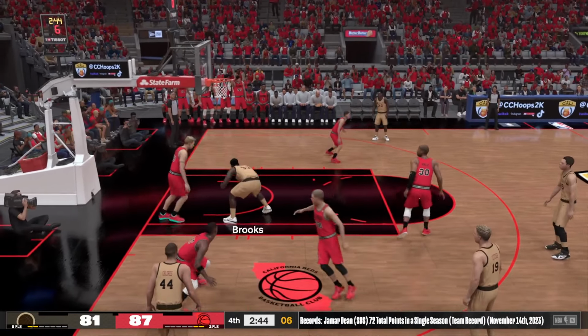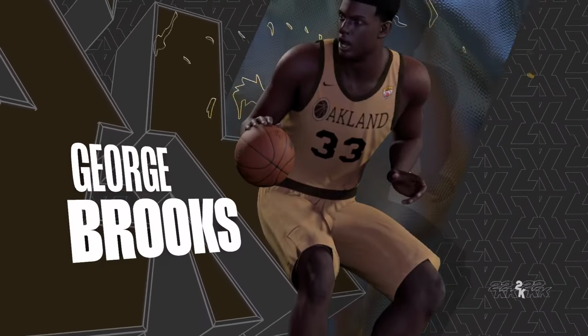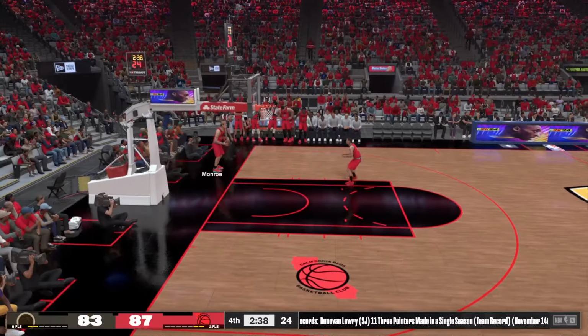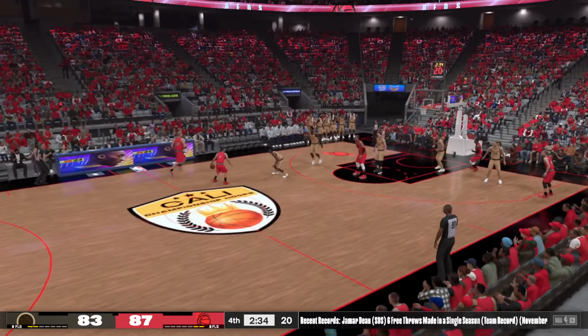To the inside. Here's Brooks. Score it. 13 shots, 9 makes. Solid. Yeah, these teams are playing with incredible energy. Yeah, the second half in stark contrast with the first. Coach must have gotten on them a little bit at halftime.